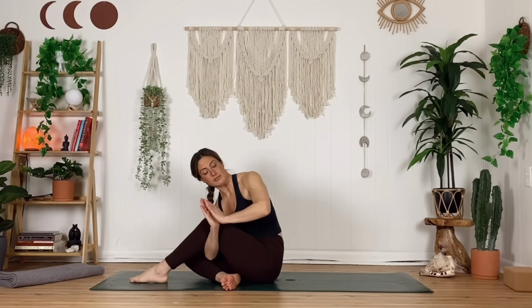Rotate your heart to the thumbs. Pressing palm into palm in this prayer twist. You can look over the top shoulder to the sky.